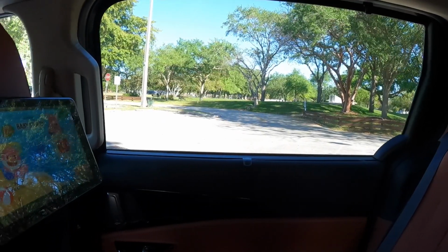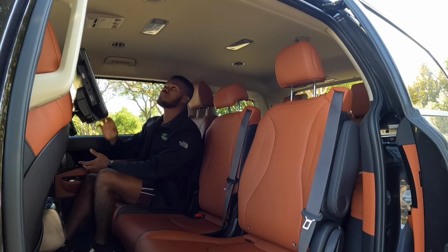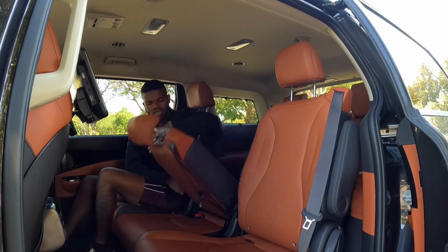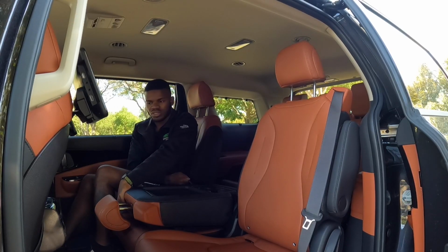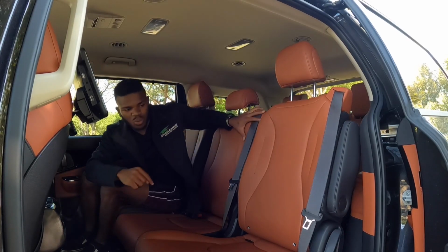There's these monitors back here to keep the kids occupied on a long road trip. Looking up here, there's your air vents, also with ambient lighting. Pulling the strap here, this folds down to reveal 2 cup holders with a little bit of storage here. If you guys don't want to fold this down, you want to have 3 people sit across, you can definitely do so. But let's hop into the third row really quick.